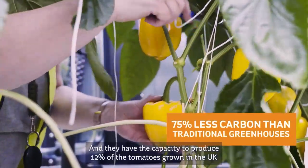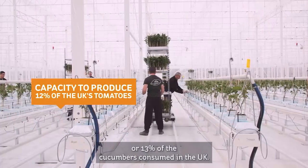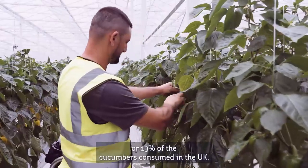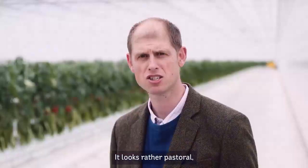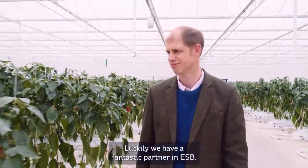And they have the capacity to produce 12% of the tomatoes grown in the UK or 13% of the cucumbers consumed in the UK. It looks rather pastoral, but there's actually a ton of technology required to deliver that capacity. Luckily, we have a fantastic partner in ESB.